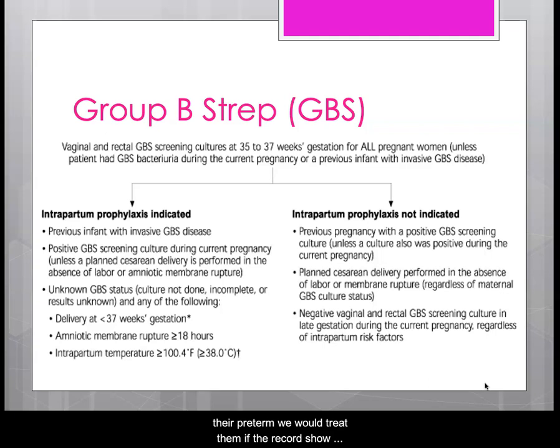So if they're preterm, we would treat them if the culture results were unknown. If their water was broken for more than 18 hours and the culture results were unknown, we would treat them. And if they run a fever of greater than 100.4 in labor, we would treat them. Okay, the women who do not need to be treated.